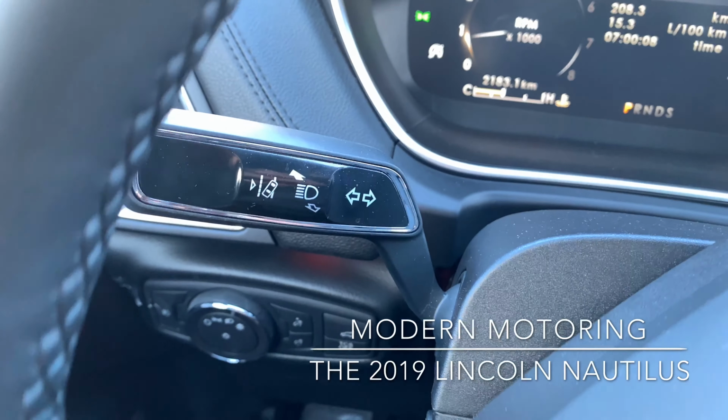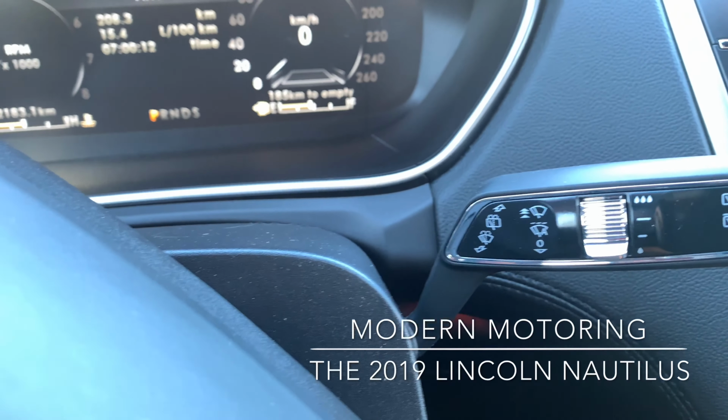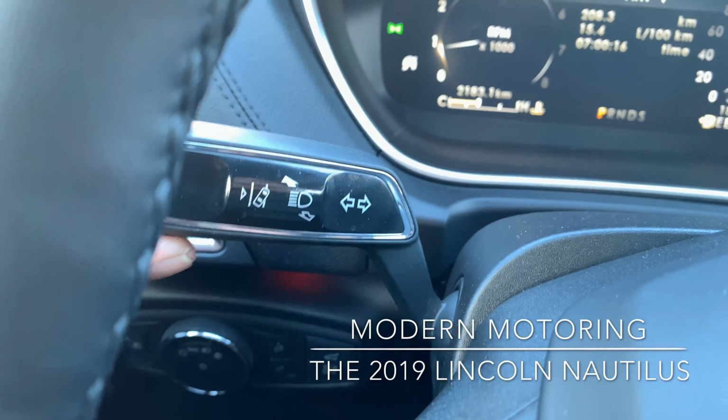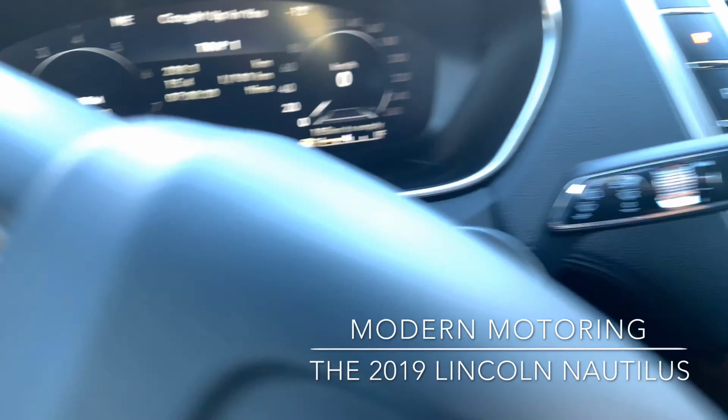I like that the turn stalk as well as the wiper stalk are not traditionally like a cylinder. I like that it's kind of rectangular, and let's see, yeah, there's a better look at it right there. It's just kind of a cool thing.